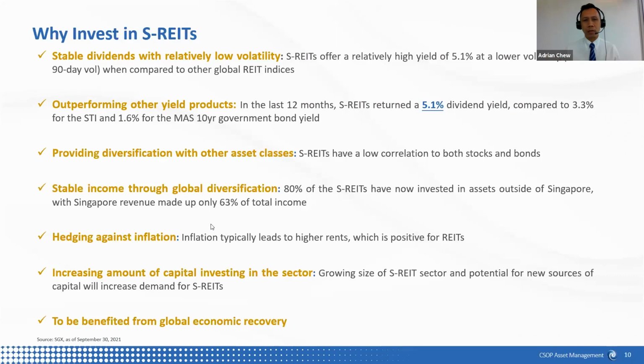So to summarize this small part, why we should invest in S-REITs and S-REIT leaders, especially right now, is because they offer stable dividend yield and yet relatively lower volatility. They outperform other yielding products. For the last 12 months, S-REITs have delivered a return of 5.1% dividend yield compared to the STI at 3.5% and the 10-year Singapore government bonds at 1.6%. So we're looking at a yield spread of about 1.5% to 3.5% in that case.